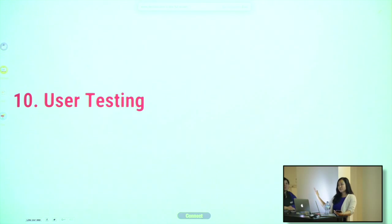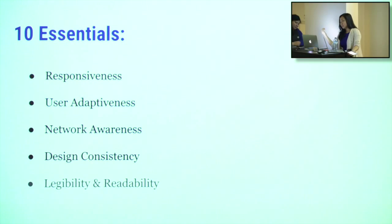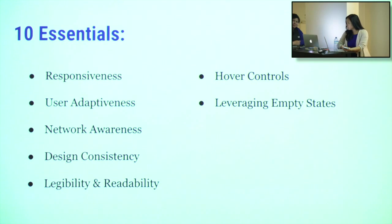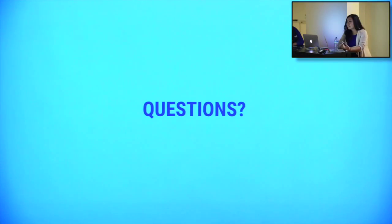And the last thing on the list, of course, is always test and test to validate your project. Responsiveness, user adaptiveness, network awareness, design consistency, legibility and readability, hover controls, leveraging your empty states, being updated with UX patterns and trends, adding a bit of motion, and always testing to iterate. And that's it.